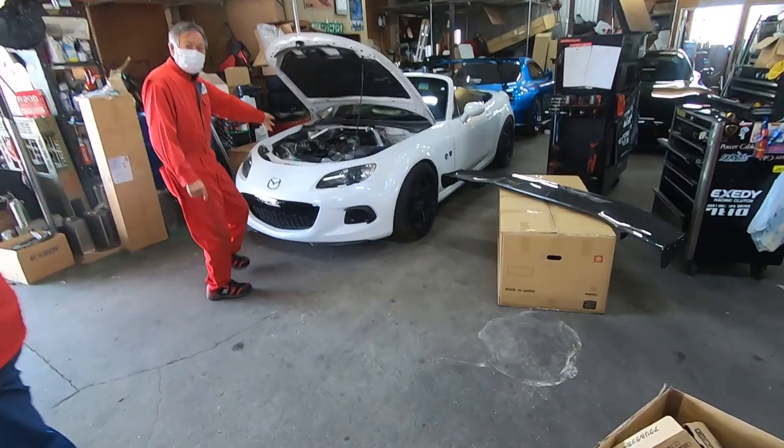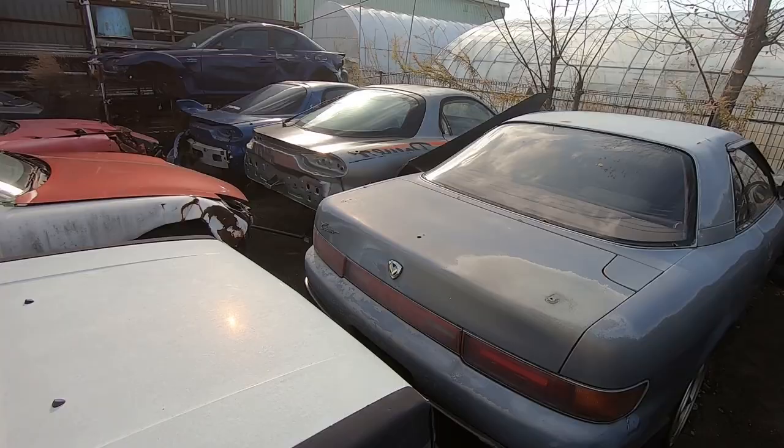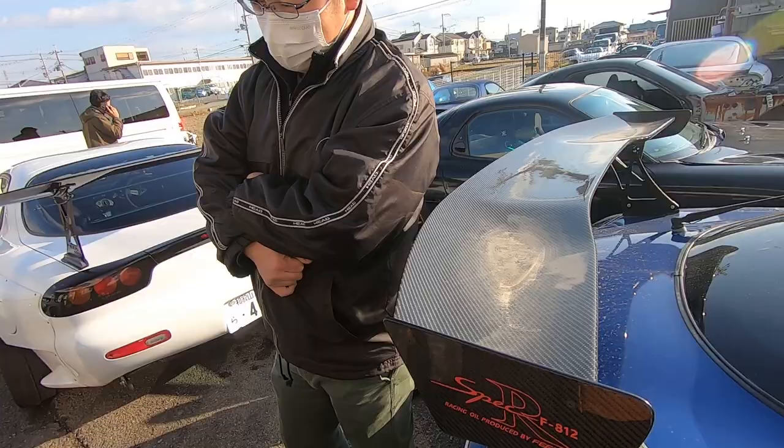Rotary. Oh, rotaries. Holy smokes. Full wide body. Graveyard of RX7s. Can I see your RX7?